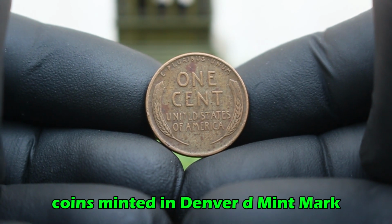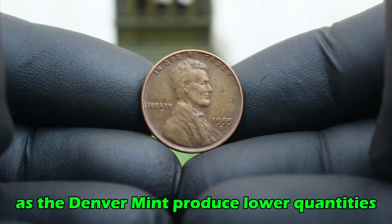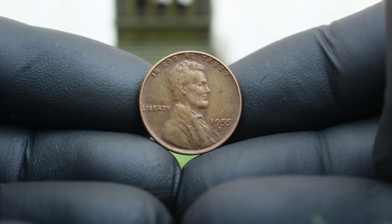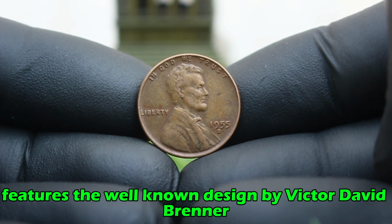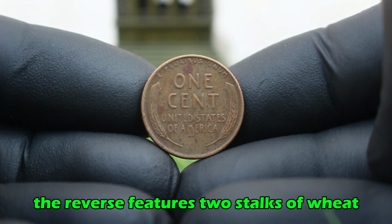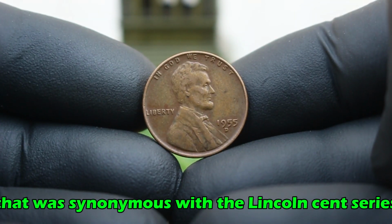Coins minted in Denver with a D mint mark often have their own appeal, as the Denver Mint produced lower quantities of certain coins, making them rarer and more valuable than their counterparts from other mints. The 1955 Lincoln Wheat penny features the well-known design by Victor David Brenner, with Abraham Lincoln's portrait on the front. The reverse features two stalks of wheat, continuing the agricultural theme that was synonymous with the Lincoln cent series.